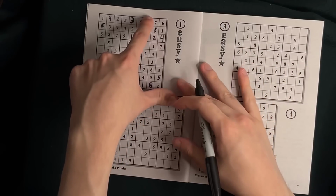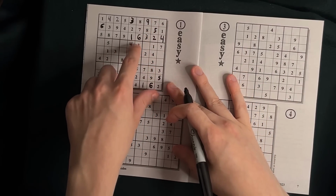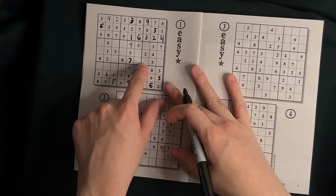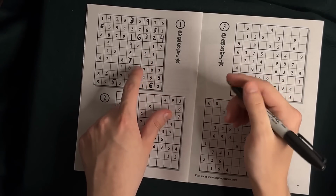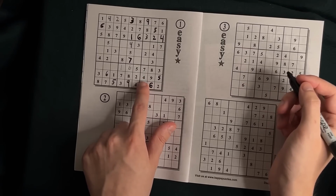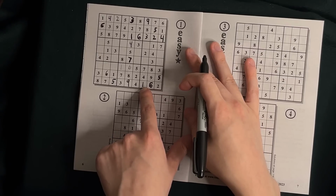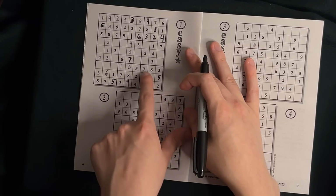This one only needs 2. This vertical line of 9, 8, 3, blank 2. So this needs a 4. 4 can't be there, so we'll put 4. Oh, nope. 4's already there. See, this is why I gotta slow down, Jake. This one needs a 6 and a 2.